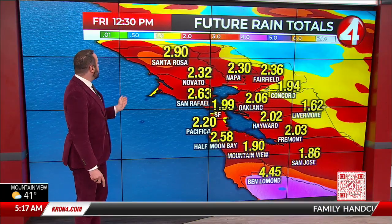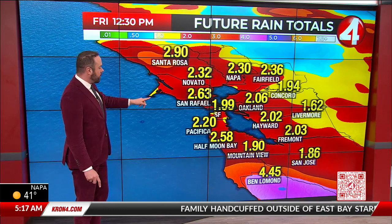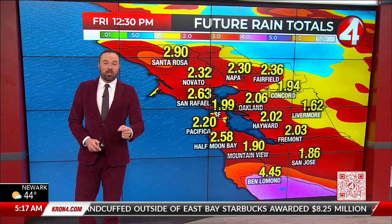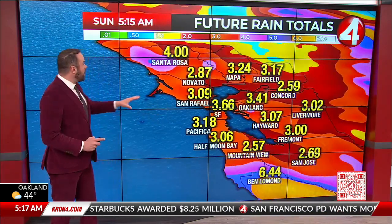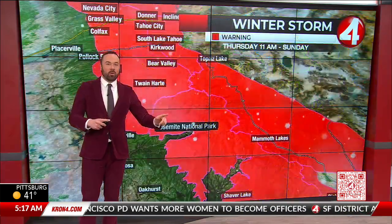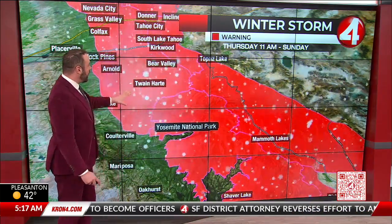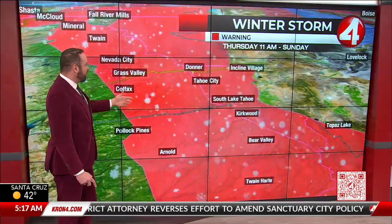Rainfall into tomorrow around 12:30 p.m. Looking at 1 to 3 inches in urban areas. For mountainous spots, we could see 4, 6 to even 7 inches of rain. And then we work our way into early next week, and we're going to add more on top of that. Looks likely for another atmospheric river setup into Monday, which will up rainfall totals on what now will be really saturated soils.